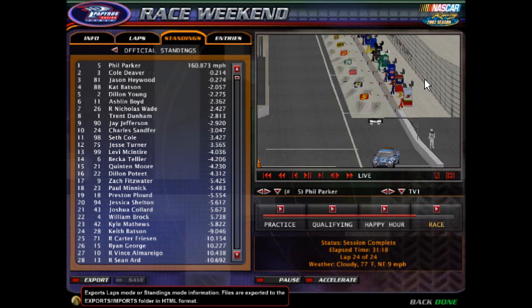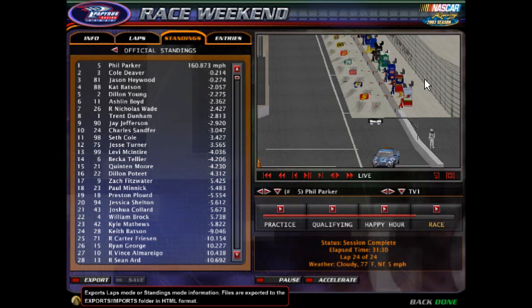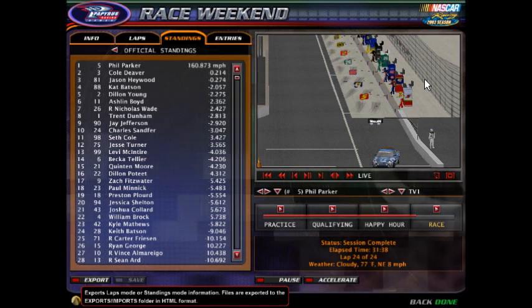Rest of the finishing order here. 11th will go to Seth Cole, 12th to Jesse Turner, Levi McIntyre 13th, Becca Tellier 14th, 15th will go to Quentin Moore, Dylan Poteet 16th, then 17th will go to Zachary Fitzwater, Paul Minnick 18th, 19th Preston Plord, Jessica Shelton ends up finishing 20th, Joshua Collar 21st, William Brock 22nd, and Kyle Mathis with that wall hit.